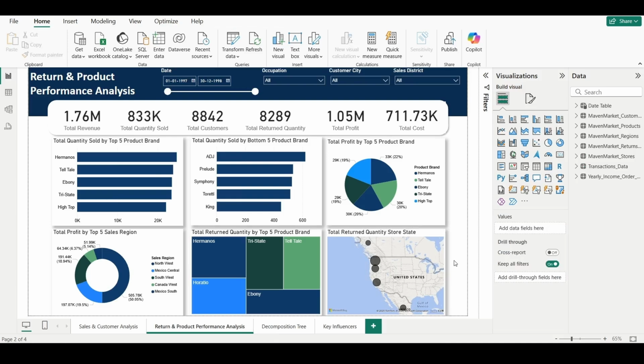In summary, this return and product performance analysis page reveals that while Hermanos is our top selling product driving significant volume, the profit contribution across the top brands varies. Mexico South is the key profit driver geographically. The analysis of return quantities highlights that even our top selling brand Hermanos experiences the highest number of returns, warranting further investigation into potential reasons.